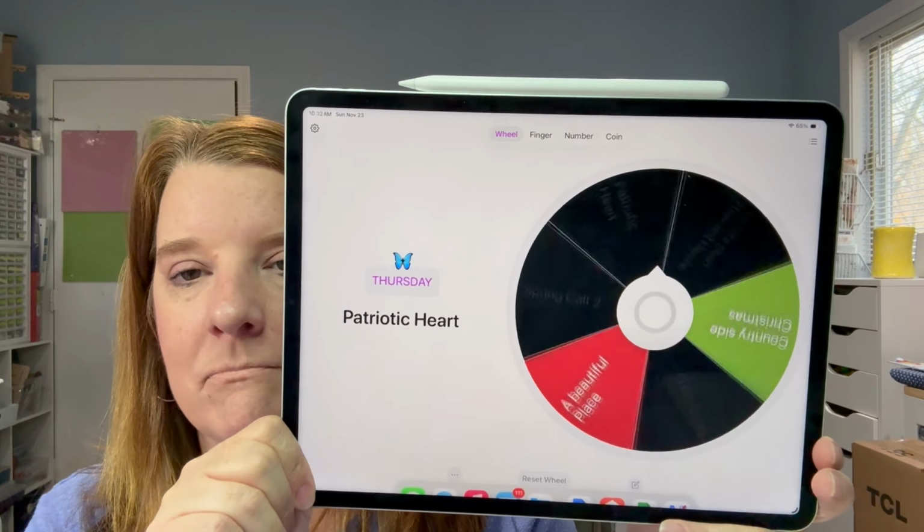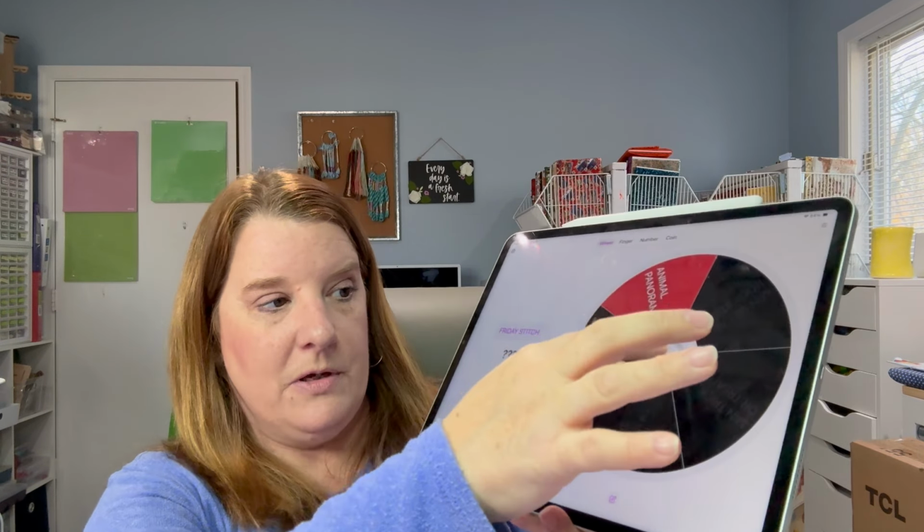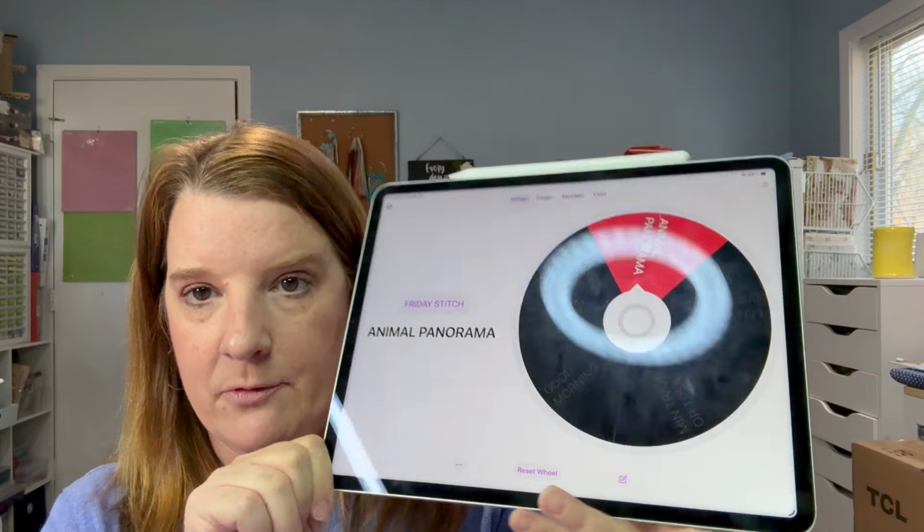And then on Thursday, we'll do So She Did. And then for full coverage, we will do, oh, there's 2 still on this one. A Beautiful Place. Friday. There is only one left. So it's going to be Animal Panorama.